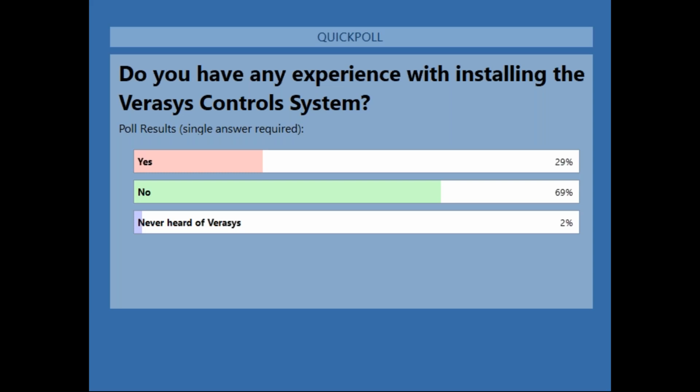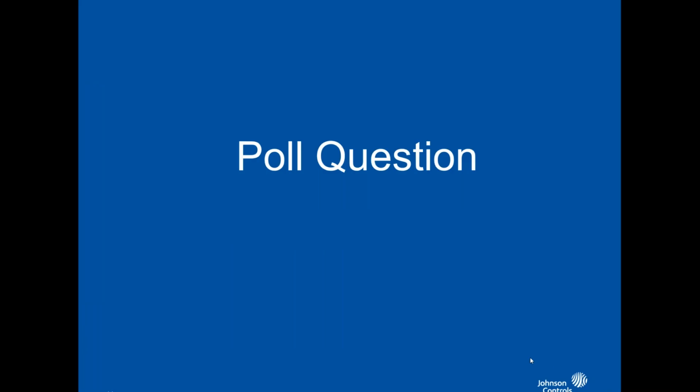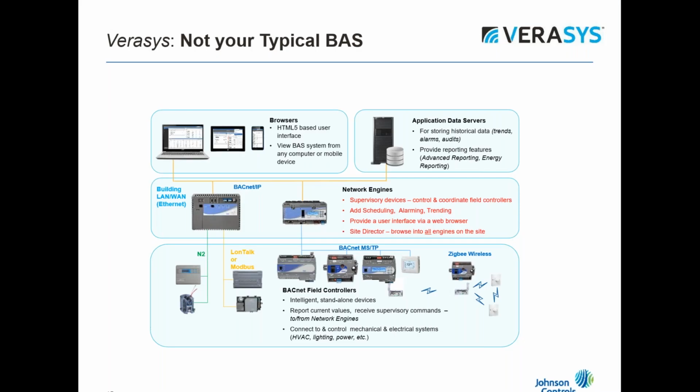In terms of the poll, it looks like just a little under 70% have no experience installing Verasys. So this will be a nice introduction to the group to give you an overview of what Verasys is and how we can help you achieve goals from a refrigeration perspective, and what types of facilities and opportunities this may play into. So before I get started talking about Verasys specifically, I just want to frame up how it's different from typical BAS or your more complex BAS.